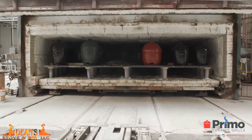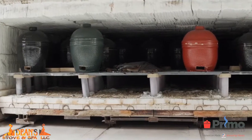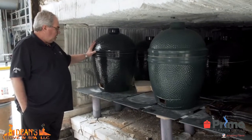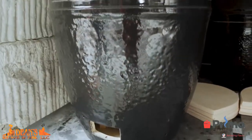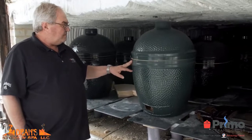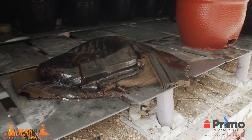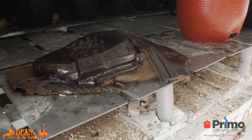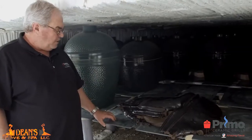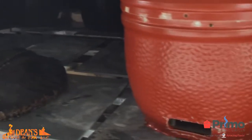Okay, we just opened the kiln after the firing. It was a normal Primo firing, the temperature at which we fire our product. And you can see the Primo is brand new. Nothing changed. The glaze is fine, the material is fine. This one has stood up, I will say, well. The second one that we bought from a mass merchant has completely melted. And I don't know if we can return it for warranty purposes. And the fourth one has started deforming.